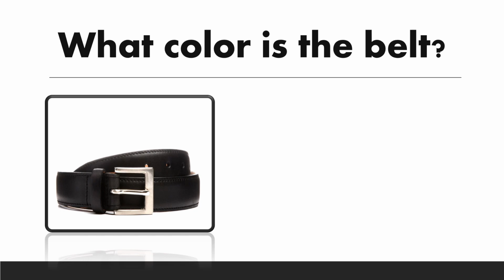What color is the belt? Try again. Awesome. Black. The belt is black.